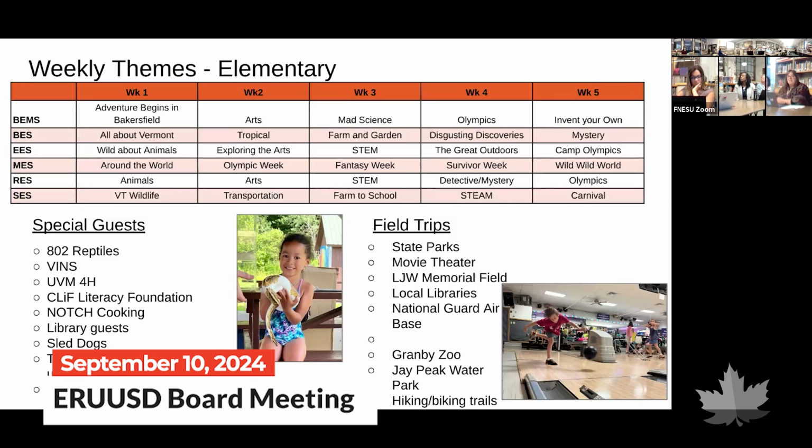They also participated in several field trips. Fewer field trips than we have had in the past, but still some really fabulous field trips. Kids were able to go to state parks, the movie theater. They were able to go to the Lee Walker Memorial Field, local libraries, the National Guard Air Base, Granby Zoo, Jay Peak Water Park, and hiking and biking trails.